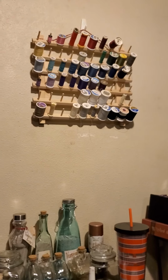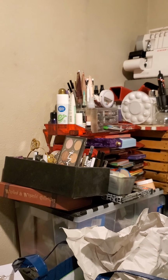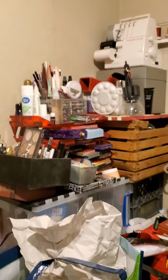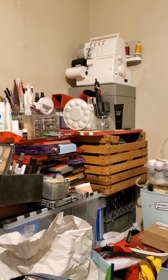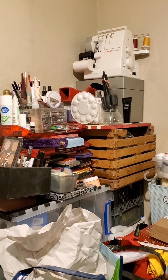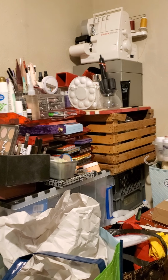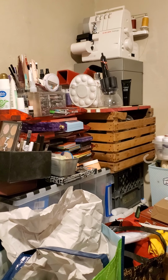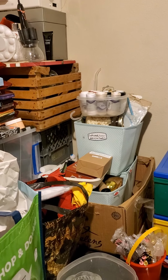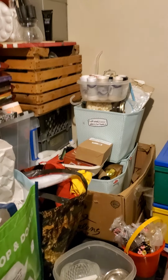My thread is all hanging on the wall. Well, my normal thread is hanging on the wall. All of the rest of my makeup is hanging out over here, along with some random stuff, including my serger. And I think the bin underneath the serger is just full of random craft supplies. I think there's bottles in the wood crate. Oh, hey, I should put the bottles back in there full of their stuff. That might be smart. My serger thread and more bins of random craft stuff that got displaced at some point.